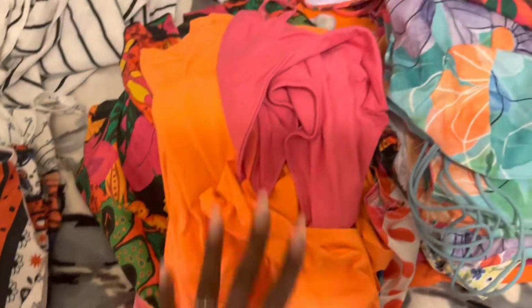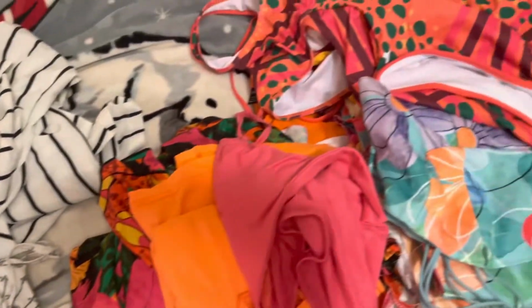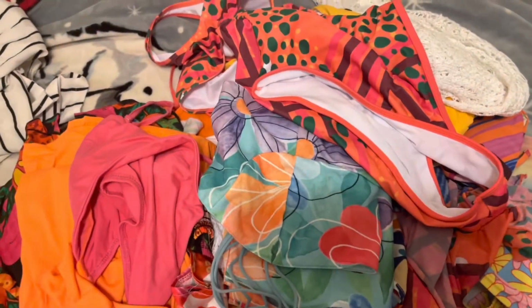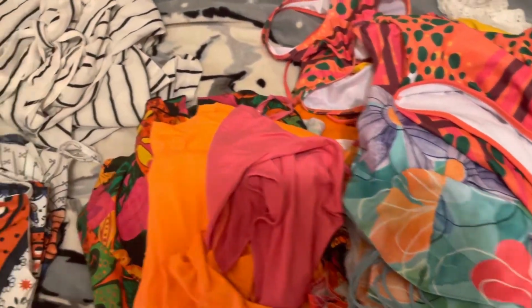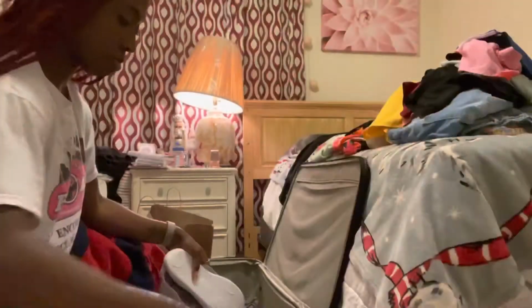These are all dresses, so I kind of have an idea of what I'm bringing. I just now have to kind of go Monday, Tuesday, Wednesday, Thursday, Friday and do it that way. So about to do that now. Okay, so I got everything, I think, laid out. Now it's time to put everything in the suitcase.